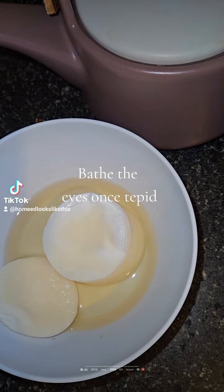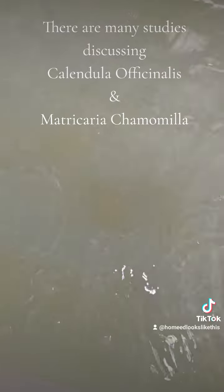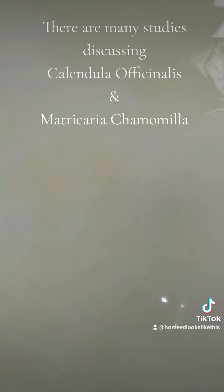In addition to that, I'll also pour some into the bath as well, because obviously that gets on the faces. So it's an extra little treatment. Now, Calendula officinalis is antibacterial, antimicrobial and antibiotic. It's an antifungal, an antiseptic and so much more. Chamomile is soothing, calming, anti-inflammatory. It's a tried and tested folk method.